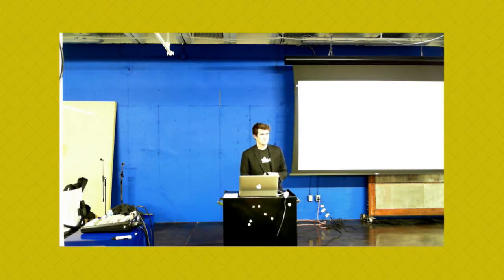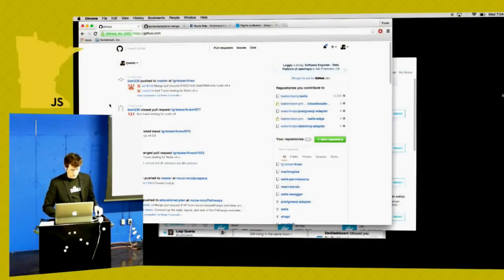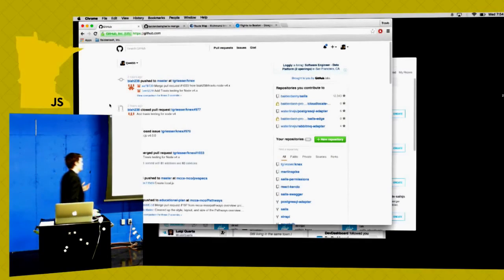Question? Do you have any performance metrics for how much overhead Sails puts? We do. Yeah, they're on GitHub. I don't know if I could find them right now, but I can give you a quick rundown. Sails is about 3 to 4% slower than Express, just bare metal Express. So it's a very small amount of overhead over Express. That's really the benchmark that we use.